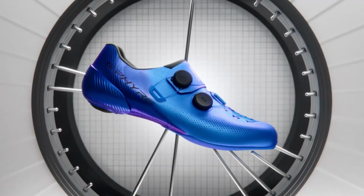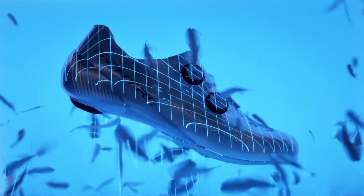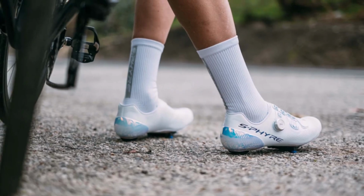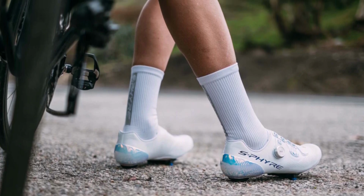Its carbon composite sole, rated 12 out of 12 for stiffness, ensures every watt drives the pedals while weighing just 225 grams per shoe, size 42. It's a featherweight contender for racers.